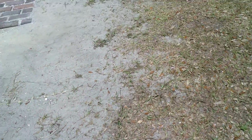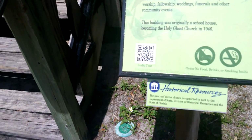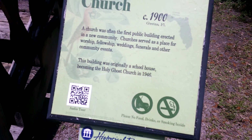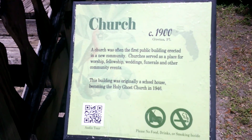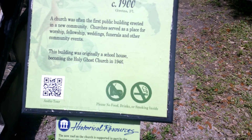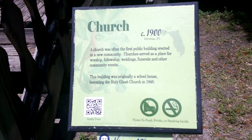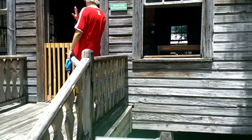There's an old caboose. We'll have to go visit that later. Also, the church was the first public building erected in a new community. The church served as a place for worship, fellowship, weddings, funerals, and other community events like today. The building was originally a schoolhouse, becoming the Holy Ghost Church in 1946. So this was a church.